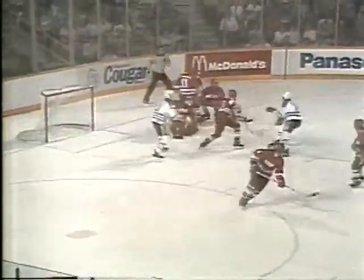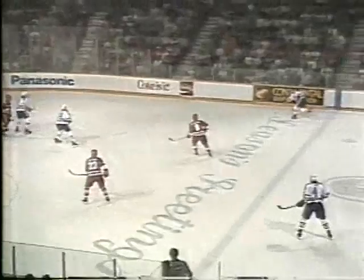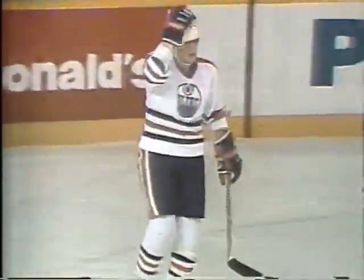Mishkin can't find it. It's finally shot to the point for the Riviere. His drive blocked by Mishkin. Two great chances there. Delayed Soviet penalty in effect. And finally called by referee Andy Van Hellemond. A holding penalty to the Soviet Union gives Edmonton their first power play of the hockey game.